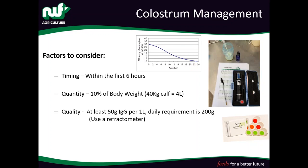We would prefer you to use a refractometer, which is in the image here. It's relatively easy to use once you've used it a couple of times. They're only about £15 off Amazon, and as long as you're getting a refractometer with the Brix scale, you can't go far wrong. It just requires a couple of drops of clean water to calibrate it. You dry it off and then put your couple of drops of colostrum on, hold it up to a natural light source, and it tells you what the percentage of your colostrum is.